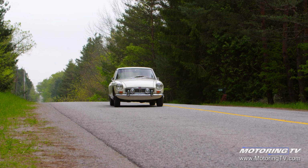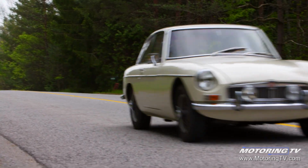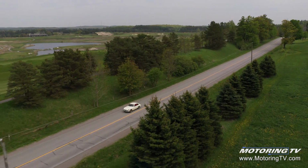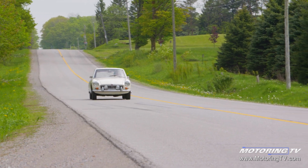This car has a manual choke. This is carbureted. There's no fuel injection. It has a manual heater, manual windows. The gearbox is manual. This car's got a lot of character to it. The steering is really tight, but you feel every bump come right through the steering rack.